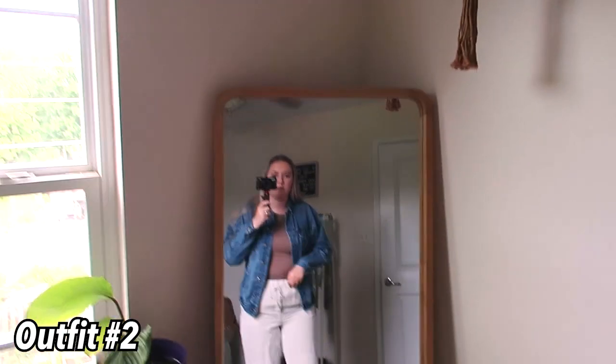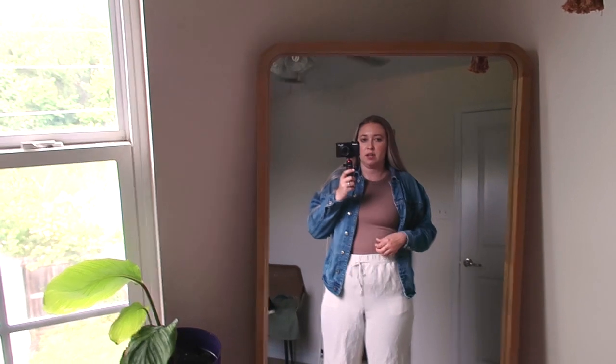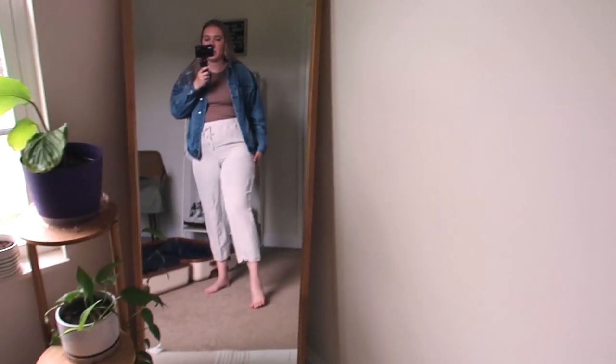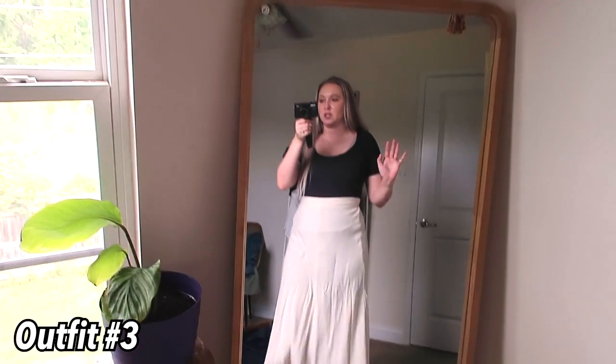Here is outfit number two. This is an American Eagle denim jacket, Target tank top, and then these pants are from H&M. Supposed to be a little cropped. And hopefully this will keep me warm. We'll see.